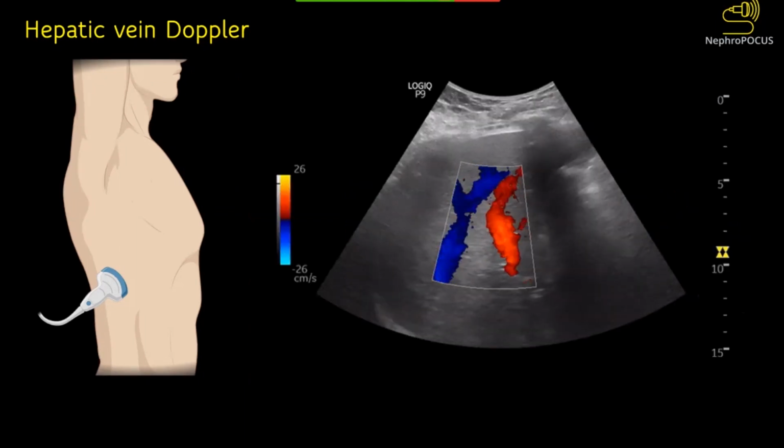Also, from the same lateral aspect, if we rotate the probe a little bit, most of the time we'll be able to see both hepatic vein and portal vein together in the same image. So the hepatic vein, in normal circumstances, is blue. Blue means the blood is flowing away from the transducer. The transducer is here, and the blood in the hepatic vein flows away from the transducer and towards the heart, or towards the inferior vena cava. That's why it's blue. On the other hand, the portal vein carries blood from the GI organs into the liver, so the flow is towards the transducer here. So that's red. Towards the transducer is red, and away from the transducer is blue. In general, hepatic vein is mostly blue and portal vein is red.